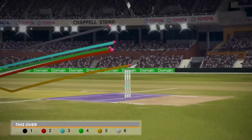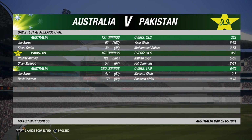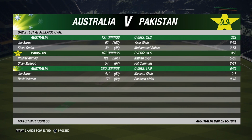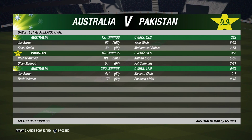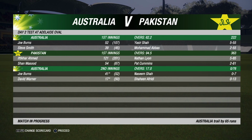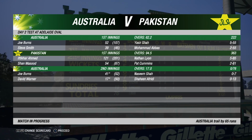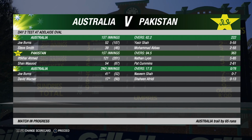They've reduced this Pakistan lead to just 65 runs as they will come in and bat on the morning of day 3. But the day certainly belonged to Pakistan and the man of the day Iftikhar Ahmed for his 121 runs from 201 deliveries. Nathan Lyon, the standout bowler for Australia, getting 5 wickets of his own, as well as being involved in a couple of runouts. Pat Cummins, a couple of wickets for him. Josh Hazlewood 1. Mitch Starc unable to get a wicket there.